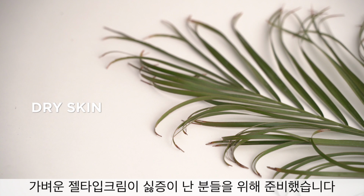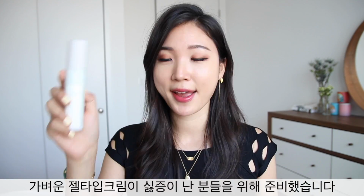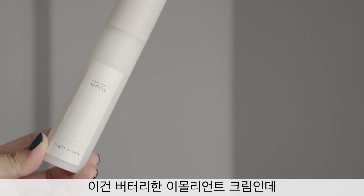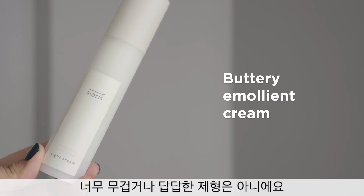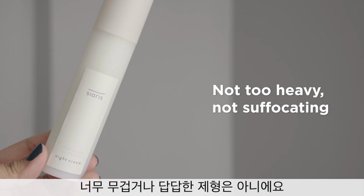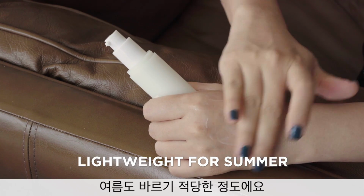I didn't forget about my dry skin pom-pom fam out there, and if you are sick of just seeing gel moisturizer recommendations, just like sheer moisturizers out there, I have something for you, and this is Sioris You Look So Young Night Cream. This product is like a buttery emollient cream, but it's not too heavy, it's not too suffocating, it's still pretty lightweight enough for you to wear in summertime.